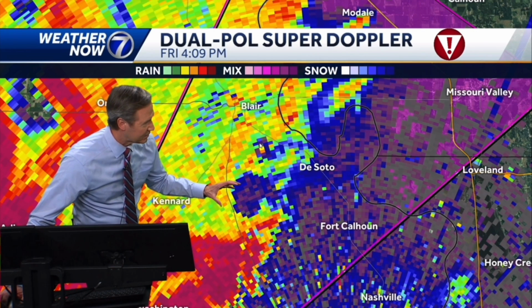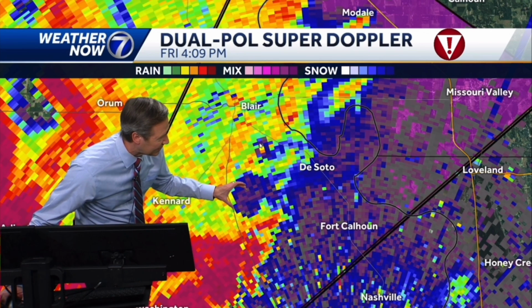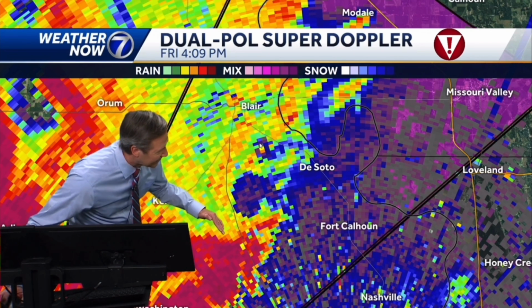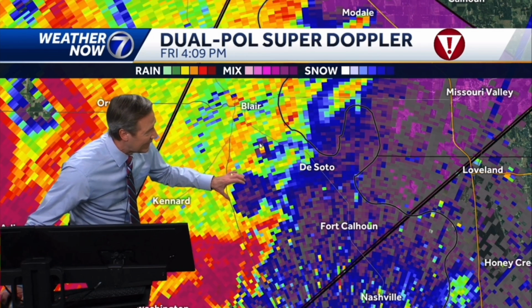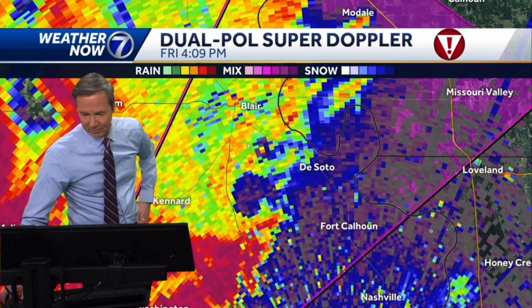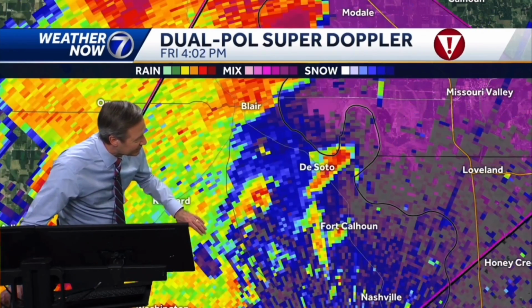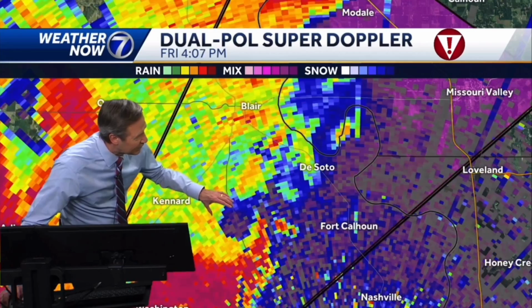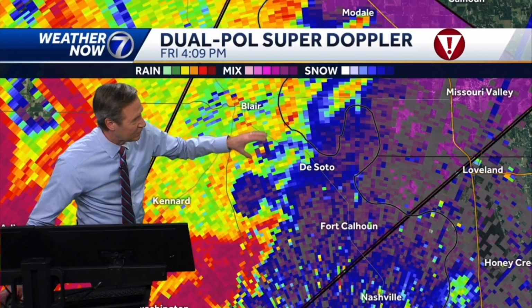I believe that, Andrew, my producer, is asking me here, is there still a tornado on the ground? I believe this is a rain-wrapped tornado in here. I think there's still a tornado in there. I think it crossed Highway 133, and I'll show you the motion here. This is the debris we're tracking, okay? This is going to go, I think, between DeSoto and Blair, so right through, kind of in the middle.